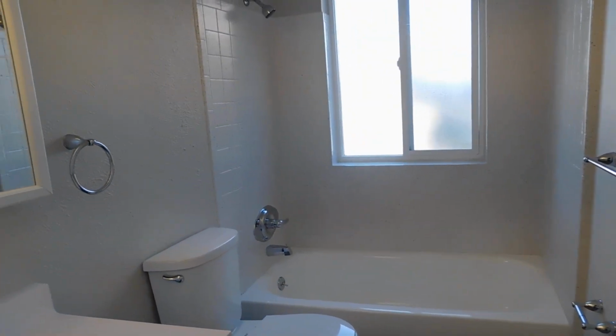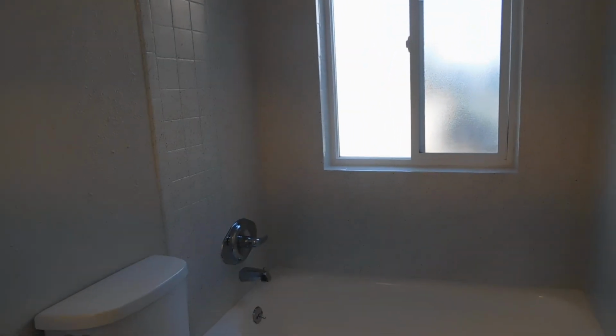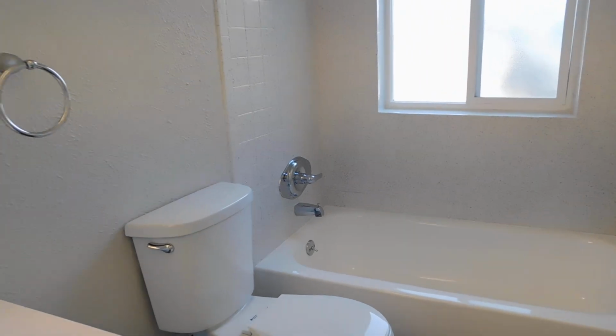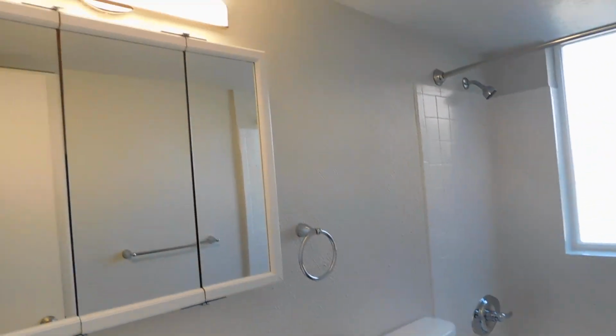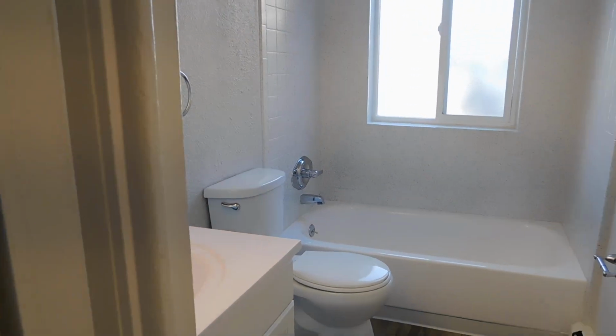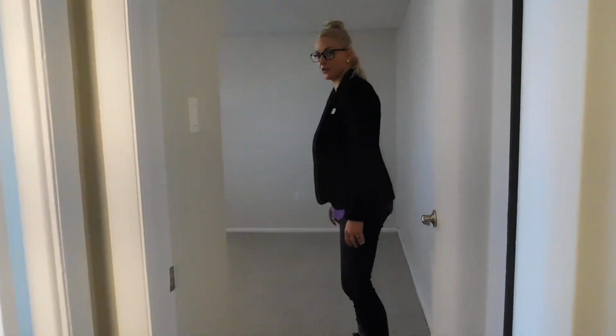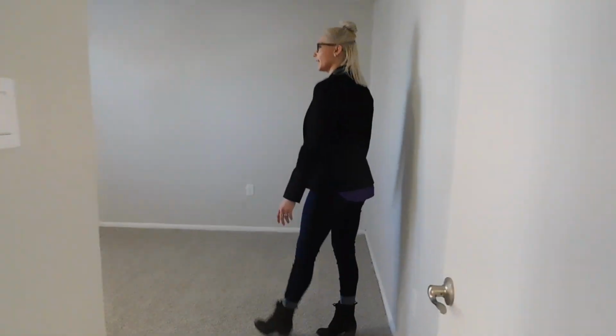Your tub and tile in there has been fully resurfaced. You've got new vanity space, sink space in there as well. And it is hard to see in this video, but there is another linen closet behind this door here. So lots of storage space. And then you'll come straight through here into your master bedroom.